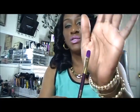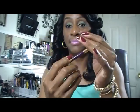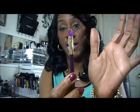Next up, you have this really nicely tapered concealing brush, and this is great for applying concealer under eye, spot concealing. I have a couple of these by a couple of different companies, and I do use them. You can actually even use these to clean up your brows. So that is the smaller concealer brush.